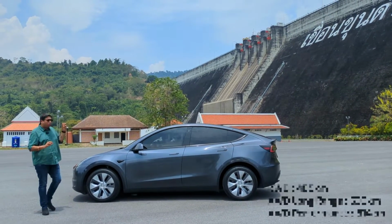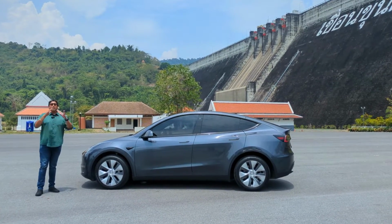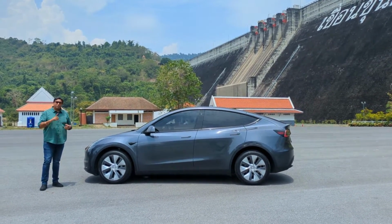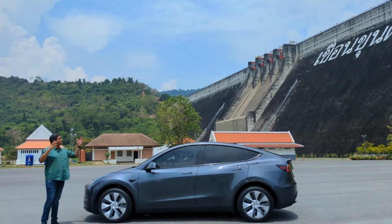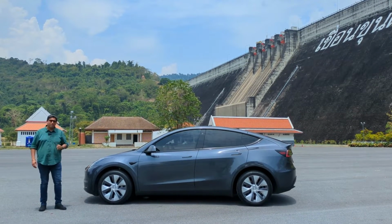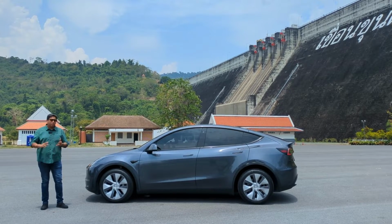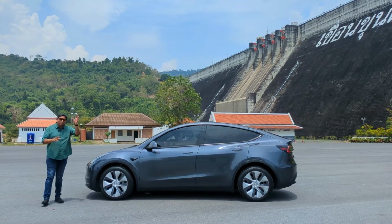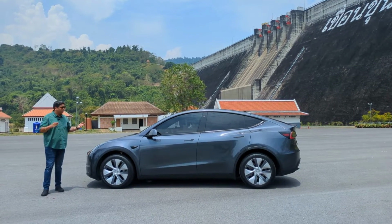0 to 100 in 3.5 seconds for the all-wheel drive performance. This is the all-wheel drive long range version with a 0 to 100 in 5 seconds. Nevertheless, I've been cruising for the last couple of hours from Bangkok to this lovely place, and the energy efficiency is as low as 110 watt-hour per kilometer, which means a real-world range of 600 at highway speeds is possible. So roughly three versions: rear-wheel drive, and two on the all-wheel drive, a long range and the performance version.